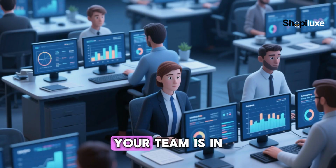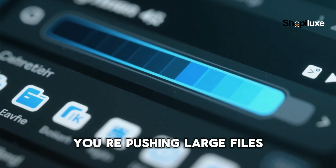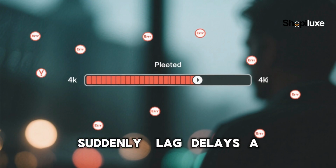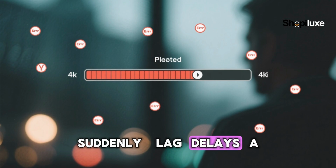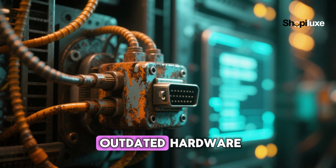Imagine this. Your team is in the middle of an important data transfer. You're pushing large files, sensitive information, maybe even mission-critical backups. Suddenly, lag, delays, a broken flow. That's what happens with outdated hardware.